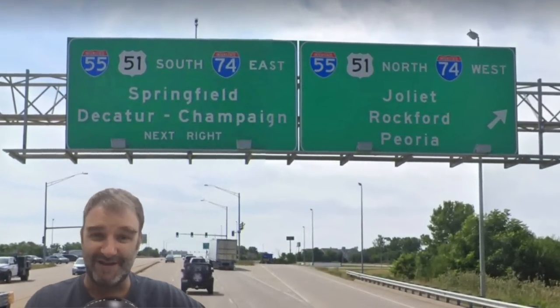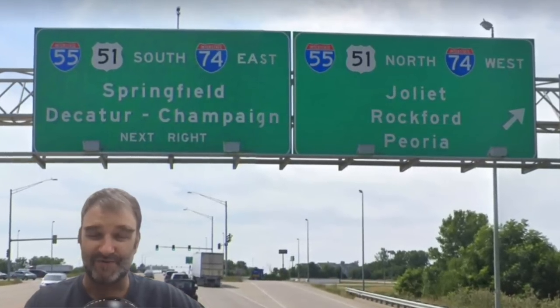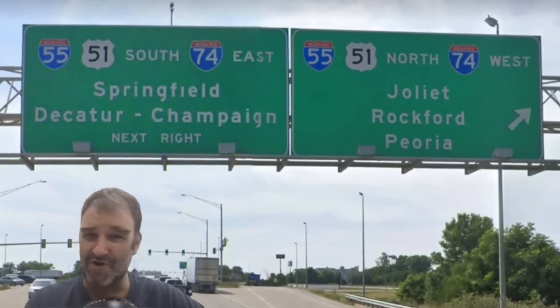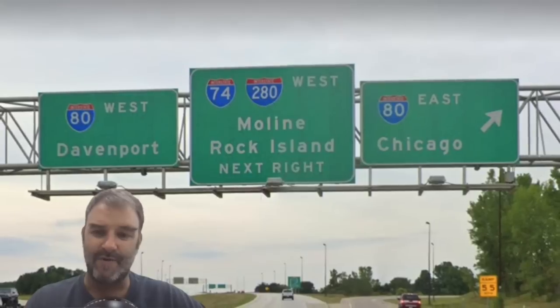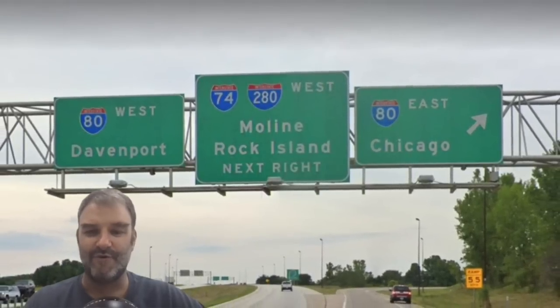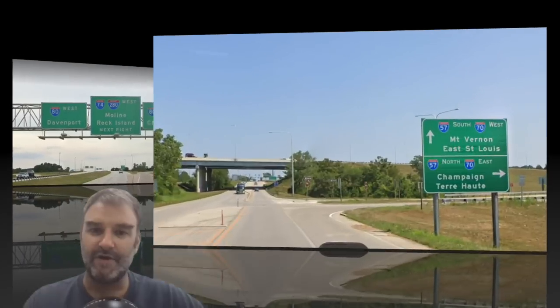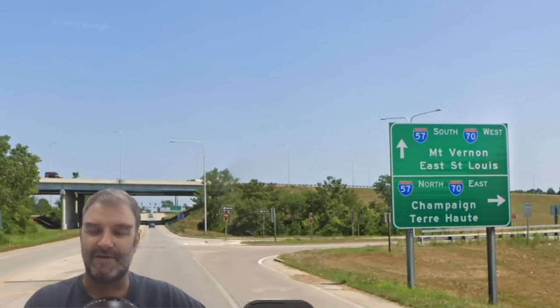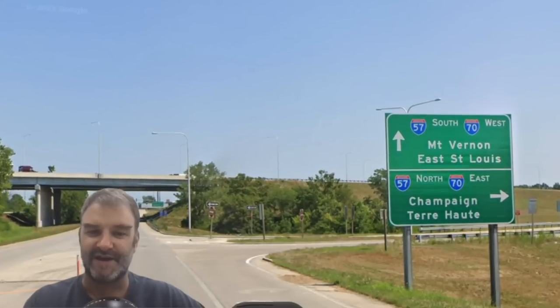This Joliet sign, I talked at length about this. No. Signing suburbs right before the city? No, no, no. And here we have in the Quad Cities area, 80 West, Davenport. We get 74 for Moline and Rock Island. Port Bettendorf left off. Illinois is mostly known for this kind of thing, the weird interchange control cities that are always signed for the secondary.